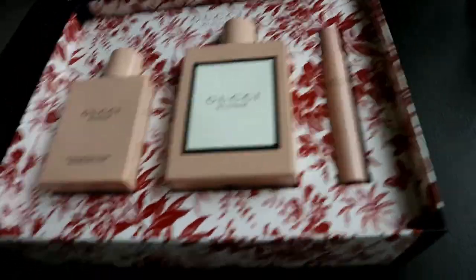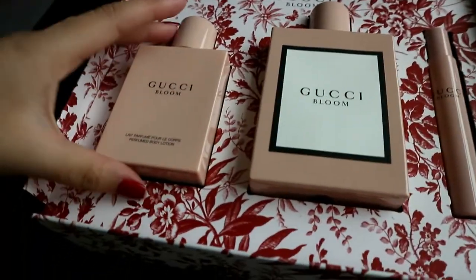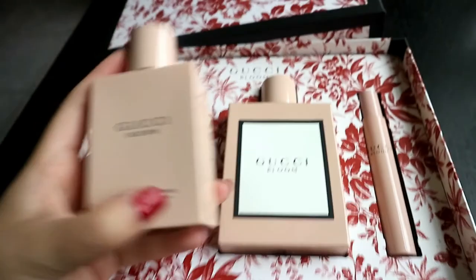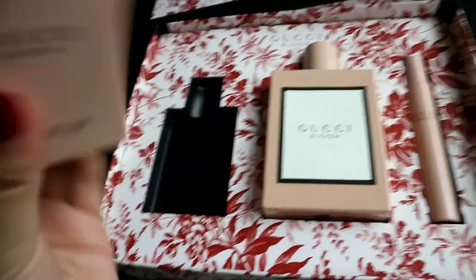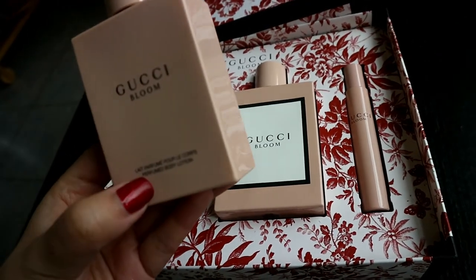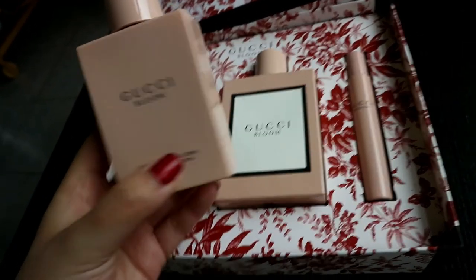I usually put jewelry or sometimes makeup in it. Got to bring it to Stockholm later, but there's a 100 ml perfume body lotion. And then this one.